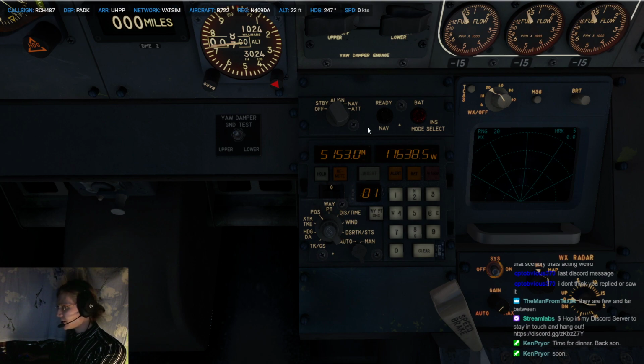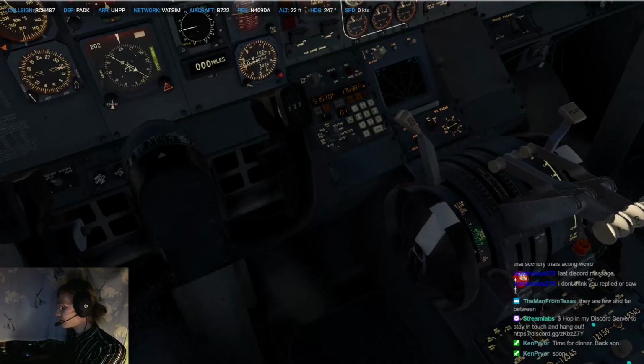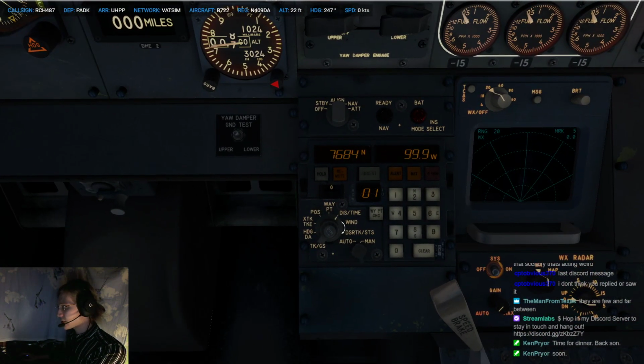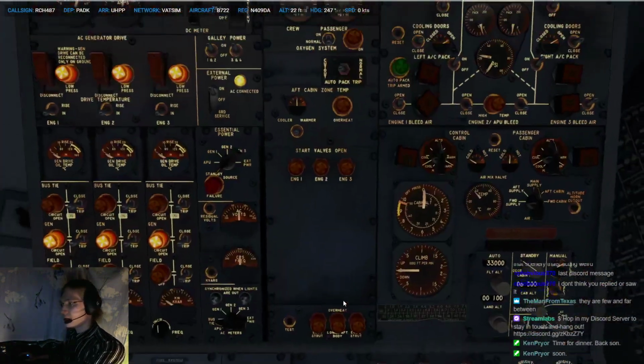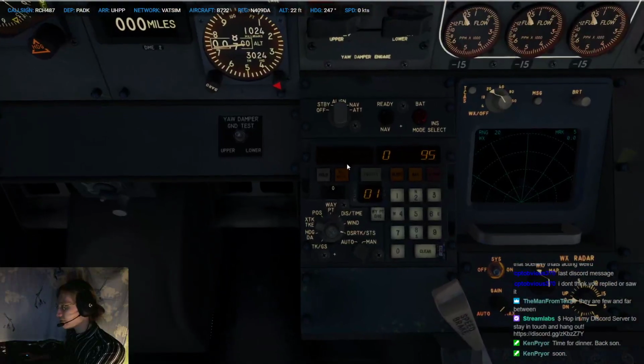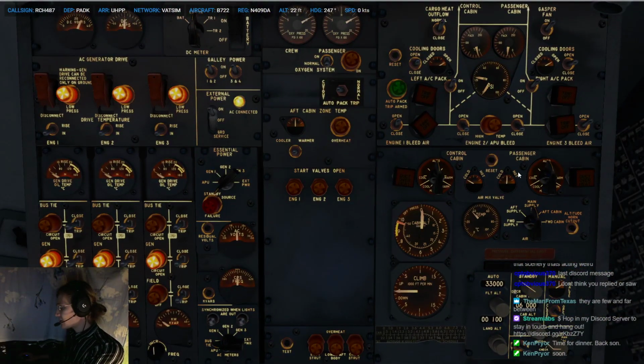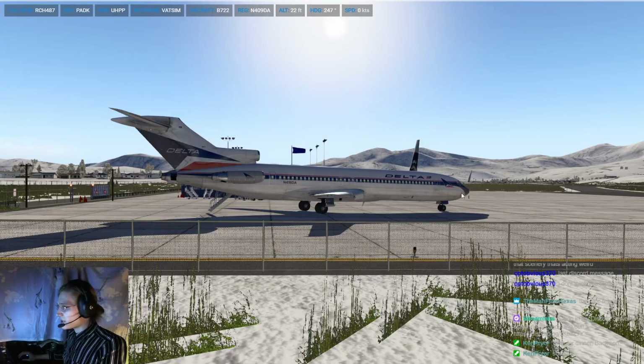176 38.5. We got the coordinates and let's begin the alignment process. The parking brake is set. Open the status page here and while we're getting nice and warm, okay, it's actually starting to do better things. Oh, I see what's going on.